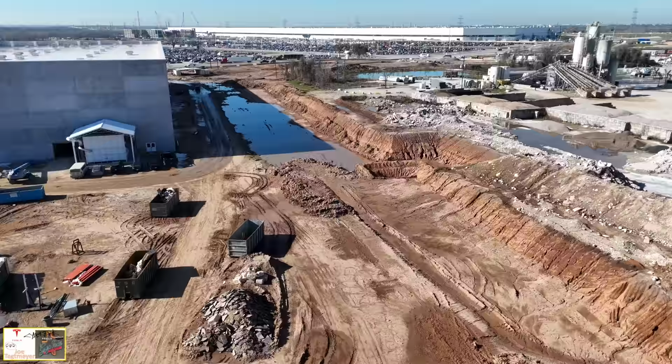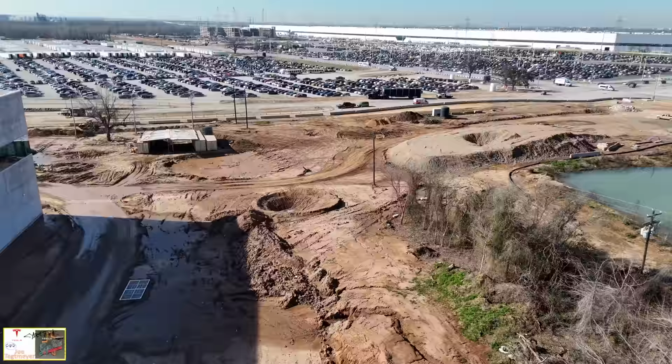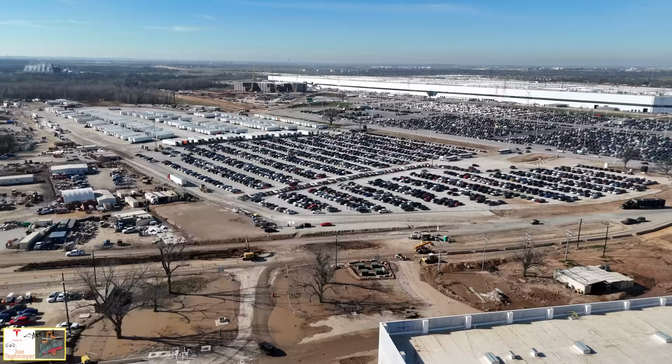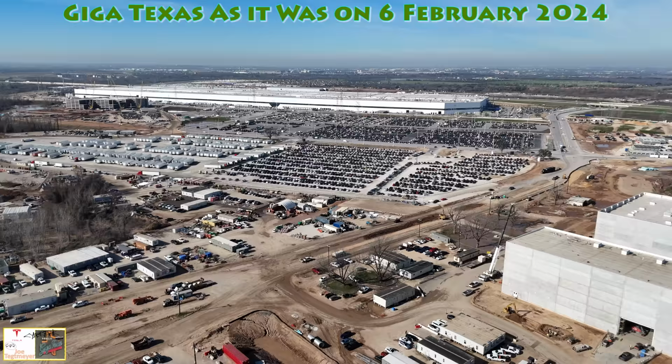So another positive sign. Still have a lot of water standing on the west side of the die shop, but otherwise, this whole section looks like it's nearing the point where we'll probably see additional asphalt poured around the entire site, which would be a great sign. So anyway, there's a quick view of Giga Texas as it looked here on Tuesday, the 6th of February.